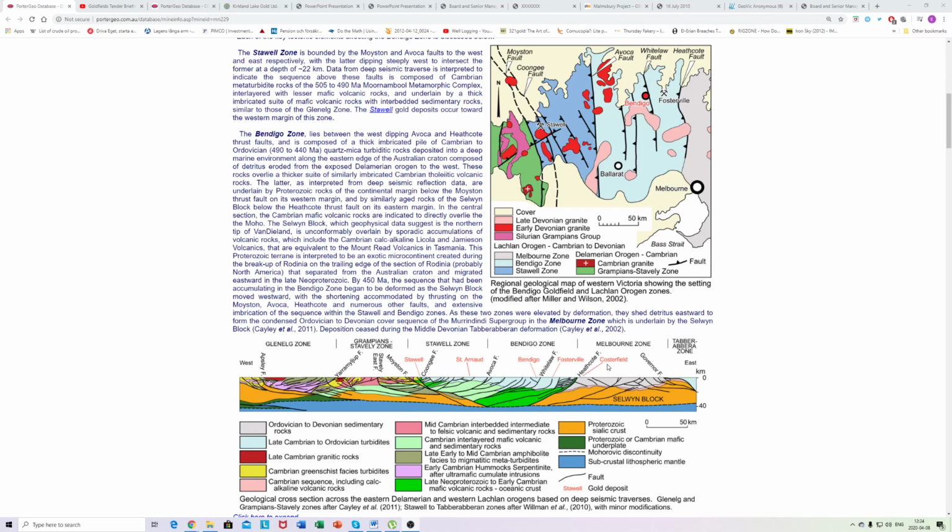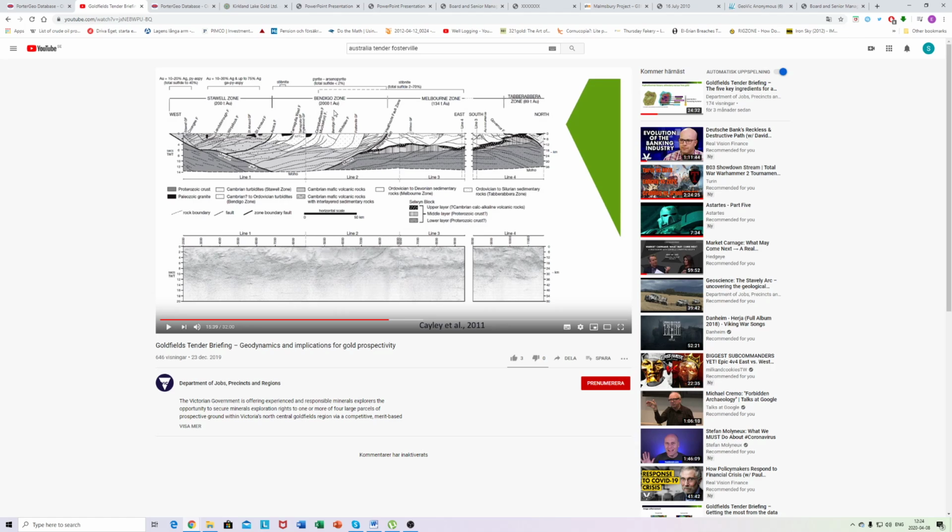And here we have the Costerfield mine, that's in the Melbourne zone, but the gold rush is primarily located around this area. And to give some additional context, the Victorian government has done some good videos on the Fosterville area in light of them releasing tenements that should be announced pretty soon who gets them. But anyway, let's start with a clip from one of their presentations.